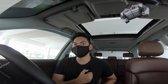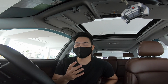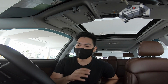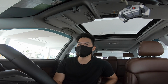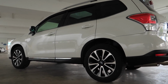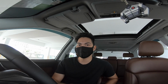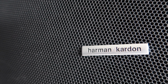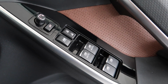So before I go on to the review, some competitors for this car will include other Japanese SUVs like the Nissan X-Trail, Mazda CX-5, the Mitsubishi Outlander, Hyundai Tucson, the 1.6 and the 2-litre. However, out of all those Japanese SUVs in this class, I think this Forester is the one with the most value for money. Why I say that is because all those cars have about the same DP, about 10k-ish depreciation per year. Same with this Forester XT, but this has a 2-litre turbo engine, all-wheel drive, Harman Kardon sound system, sunroof, and it looks good as well. So in terms of value for money, I think this car stands out more than the competition.